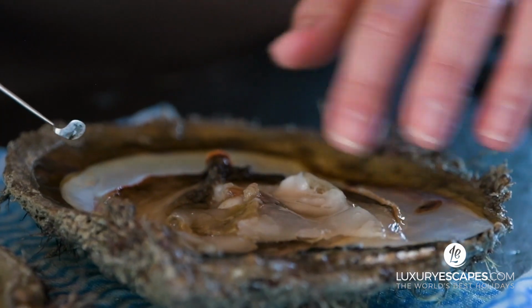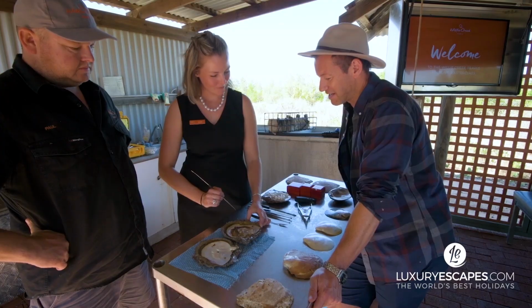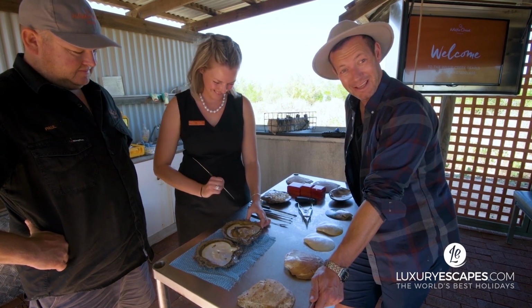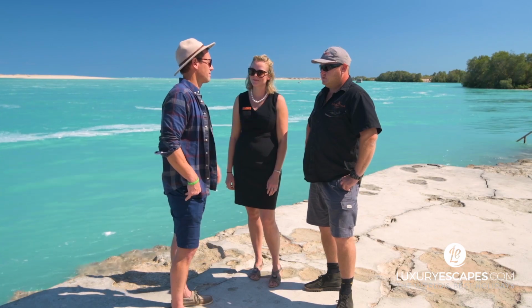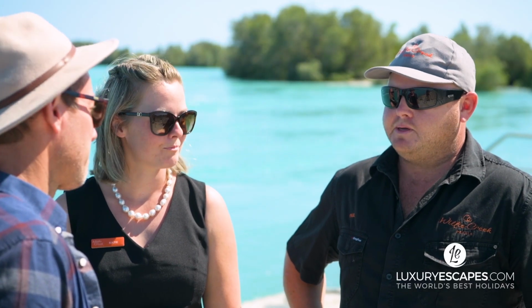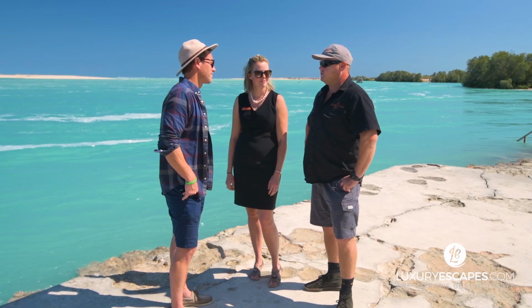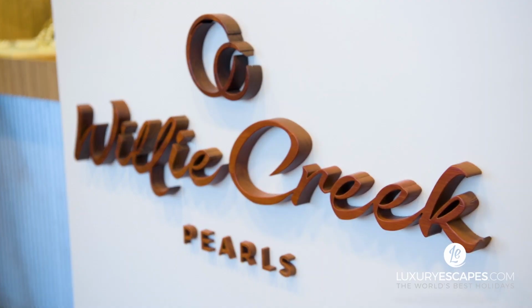And the only part that you're really going to want to eat is the abductor muscle. Is that a delicacy? It is a delicacy. It's an aphrodisiac. Is it really? There you go. How long is the process? About 2 years. It can vary a little bit depending on the growing season and depending on the water temperatures at harvest time. And what makes a good pearl?